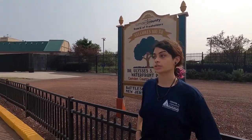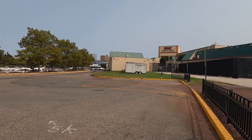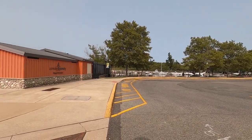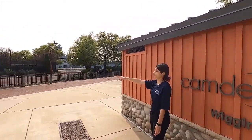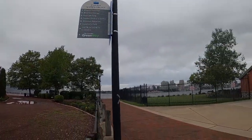To get to the beginning of the Wiggins Park Trail, just make sure you walk towards the BB&T Pavilion building, and then you'll walk straight towards the Wiggins Park Marina where the boats are. Then right in front, you'll see the sign, and literally right across will be the beginning of the trail.